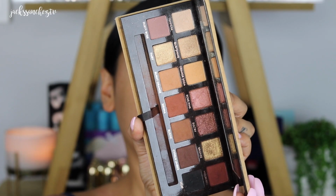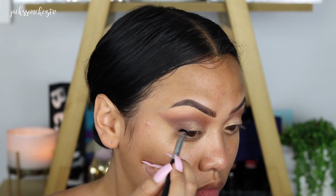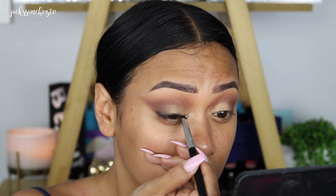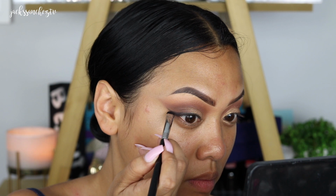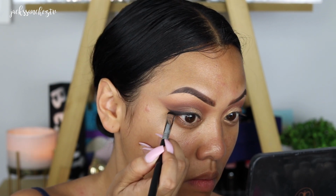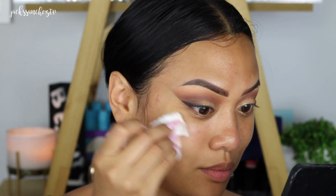And now going in with the shade Noir, and I want to create a wing using this black eyeshadow. I didn't want anything to be super harsh. I wanted everything to be all blown out and super pretty. So using a black eyeshadow to create a wing, you still get the effect of a wing, but it's not as harsh. And you can kind of see the shape of that slowly coming together.